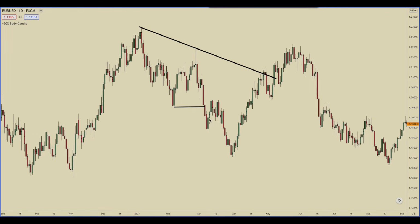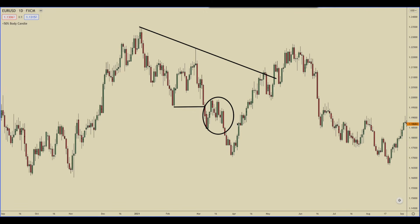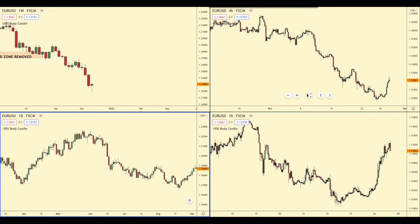So we could have been looking for trades in this area right here for downward momentum trades, set and forgets. Our intermediate time frame, which is the daily, has now been trending as well, along with the weekly. So that is the second step: to assess the trend on your intermediate time frame. And finally, the last step is to assess the trend on your entry time frame.